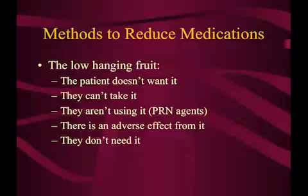If they can't take it, maybe they are having difficulty swallowing. Maybe the medication that you're giving them is a big pill. If you've not seen some of these pills that are out there, you should really take a look at them. Every time you write for a potassium pill, those are pretty big pills to take, and some people have difficulty with that. If they aren't using it, this is mainly focused on the PRN medications. Clearly, if somebody is not using something for months at a time, there's no reason to have it as an option for a medication. You can always reorder it.